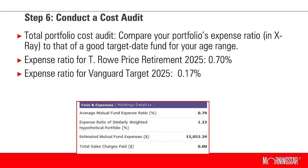So Morningstar's two favorite target date series are those from Fidelity and T. Rowe Price. I've included the 2025 examples here, but go ahead and find the Vanguard and T. Rowe Price target date funds geared towards someone in your same age band. Compare it to your own asset-weighted expense ratio.